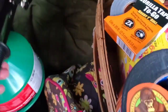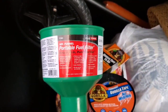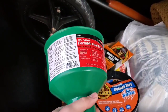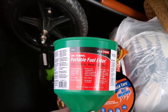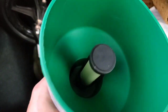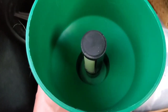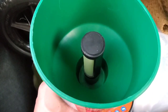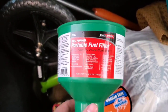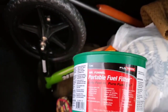Another thing that recently I found that I thought was pretty cool is this portable fuel filter. I bought this at either Advance or AutoZone or something like that. I'm sure it's going to be pretty easy to find if you type in Flow Tool or something like that. It's got this filter in it, and it will filter out a certain amount of water in the bottom there, as well as debris. So if you're on the go and you can only get some crap fuel in a bad situation, this would be awfully handy.